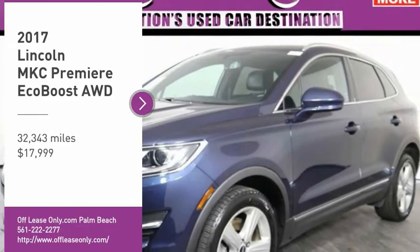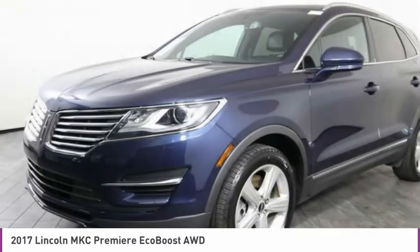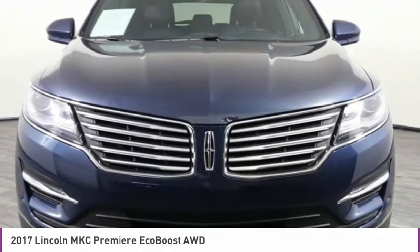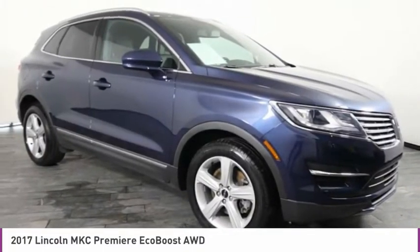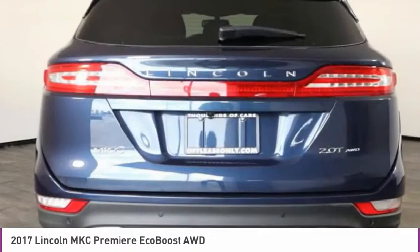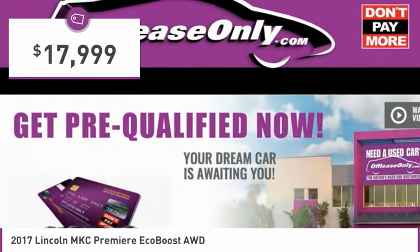Take a ride in the 2017 MKC. The Lincoln MKC is a stylish and nimble-handling luxury crossover vehicle. With a long list of standard features, the MKC is sure to please. The exterior and interior offer a contemporary look that is sure to turn some heads and is priced below $20,000.